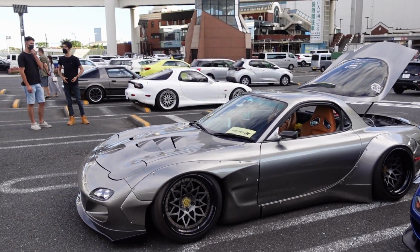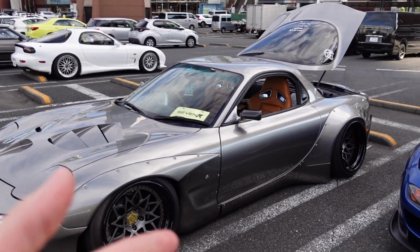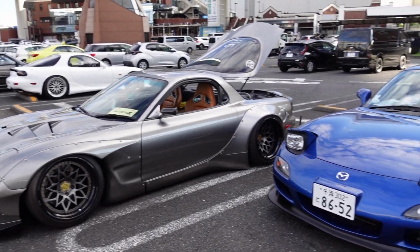Really cool owner. He's there talking to Jordo Gogo now. But yeah, engine's normal. He has another car. He's got two race cars, so he bought another FD and he built this thing and made it street spec. So how good is that?